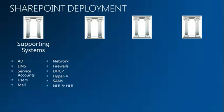So that's still supporting systems. In there we have our network, our firewalls, our DHCP servers and the IP address management, all our Hyper-V servers and our Hyper-V clusters, our storage servers, and our network load balancing or hardware load balancing. Once all the supporting systems are up and running, we then look at the actual OS layer and the binaries layer. So those are the servers that we actually deploy SharePoint on and deploy the SQL server on.